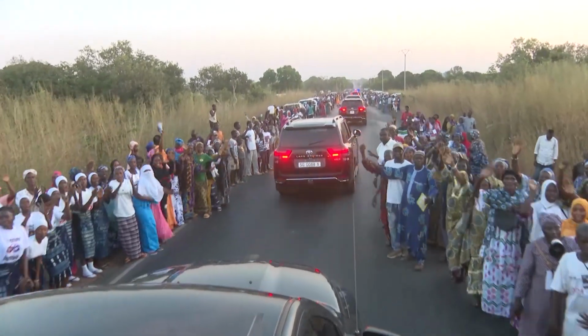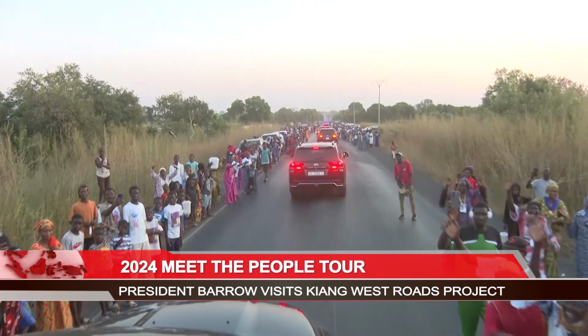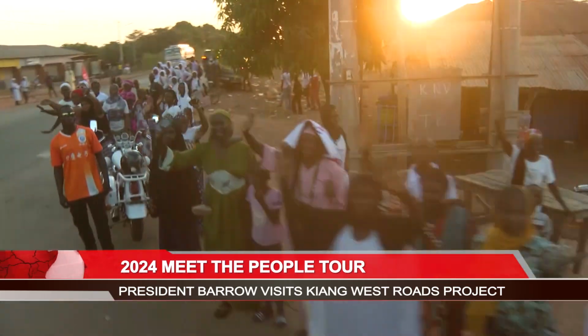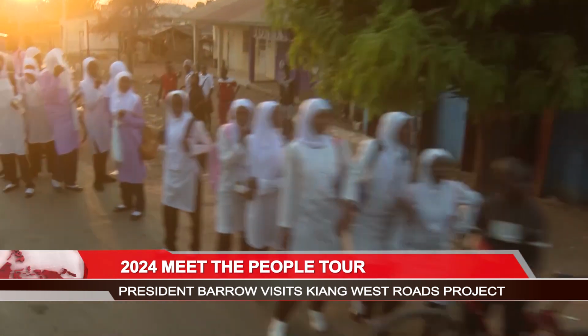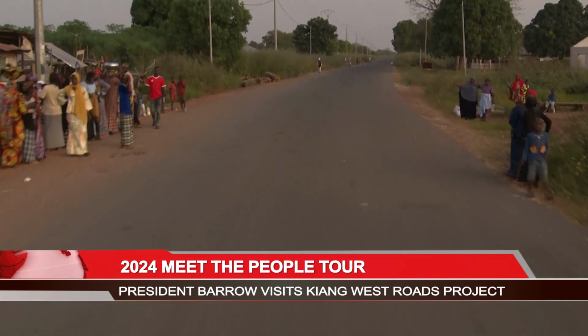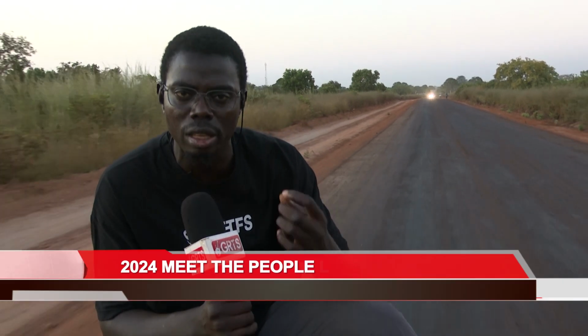According to the Ministry of Information, between 2018 and 2024, the government has constructed over 800 kilometers of roads nationwide. This development record is transforming the country's infrastructure landscape, creating an impact never seen before. A famous Chinese saying, often quoted by President Adama Barrow, states, and I quote, "If you want to be wealthy, build roads," end of quote. What this highlights is the connection between road construction and socio-economic development.